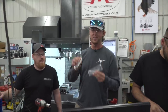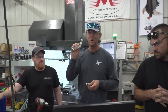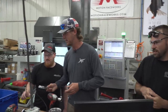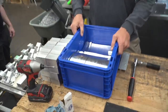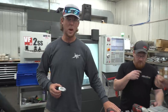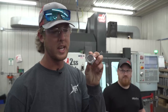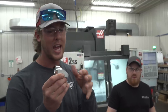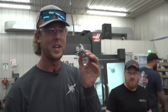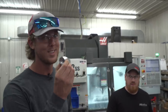Churning and burning over here. These are alternator bracket pieces, part of the alternator bracket kit from Motion Raceworks. All aluminum, made in house. Pile of those. So these puppies right here are all decked in. It's a three-phase machining process, but the end goal is to get this, which is a breather that can bolt to your valve cover. Most of the stuff we've shown you today ends up getting anodized, so this is not the finished product, but you can see it's about there. Machining looks mint.